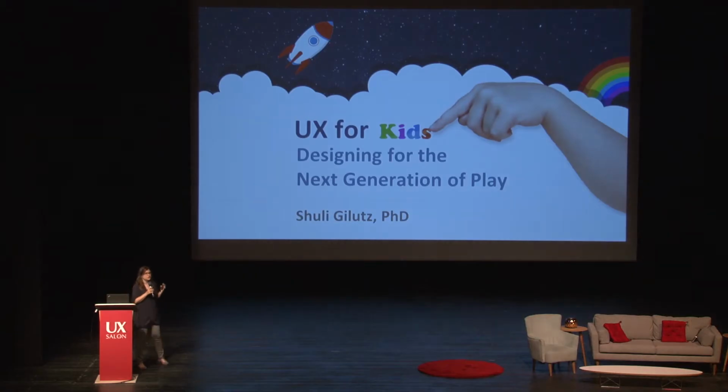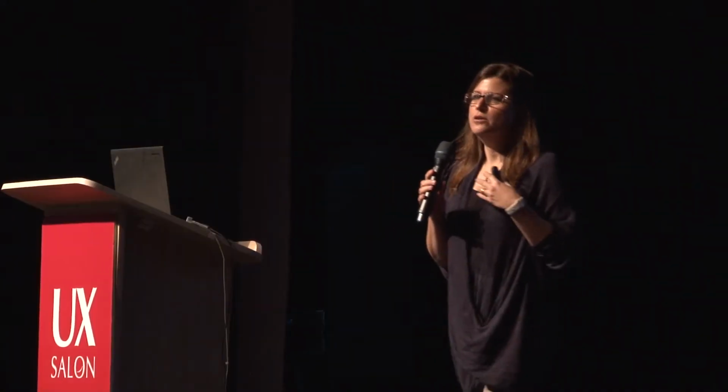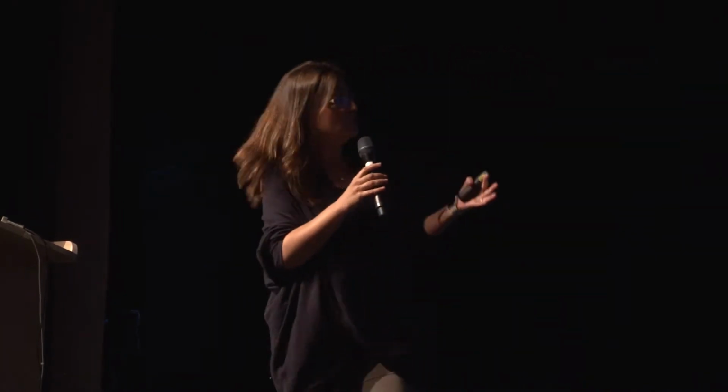Products for kids. Like Avi said, my name is Shuli Gilutz, and for the past 15 years, I've been working on designs of user experience for children, both in academia and in industry. And it's always been very exciting because, well, for my love for the kids and for innovative technologies, but actually in the past few years, it looked like kids are really at the forefront of technology. They're getting very cool stuff, and they're using it in innovative ways. So we want to really think about how do we design for the next generation of play.